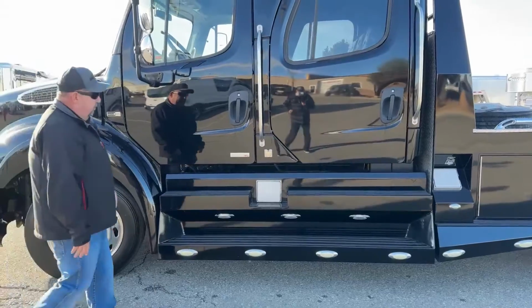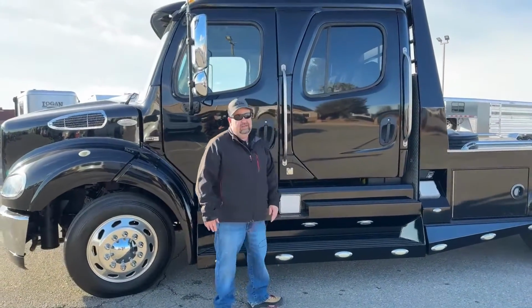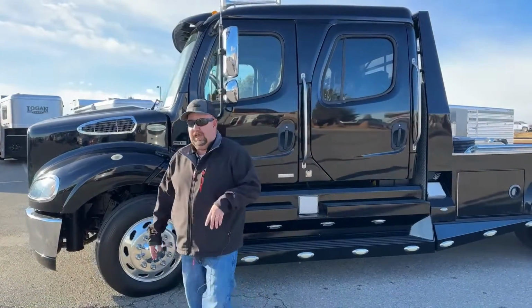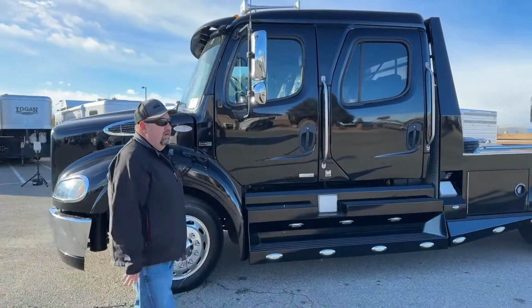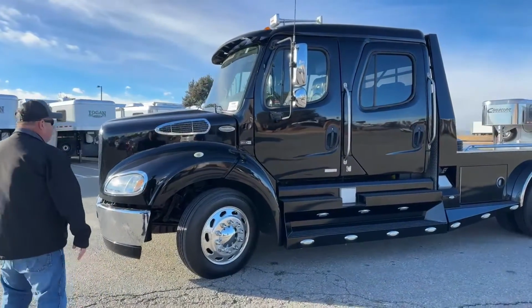It comes with two fuel tanks. The one on this side holds 100 gallons. The one on the opposite side holds 60. So 160 gallons combined fuel for this truck.